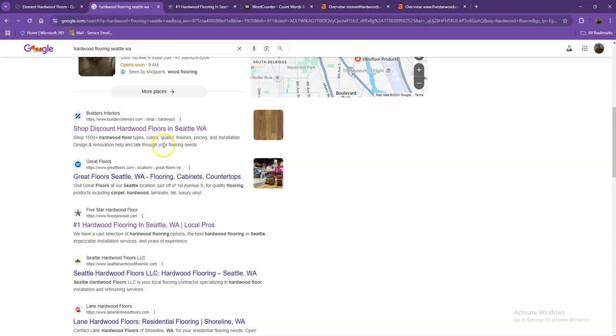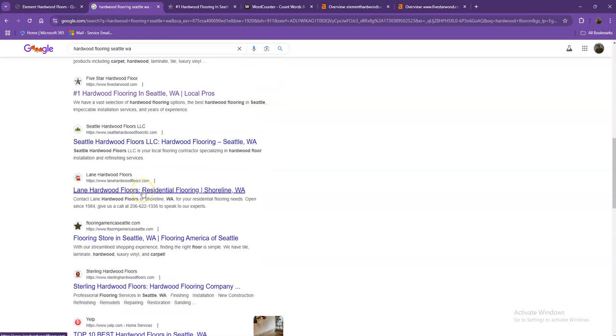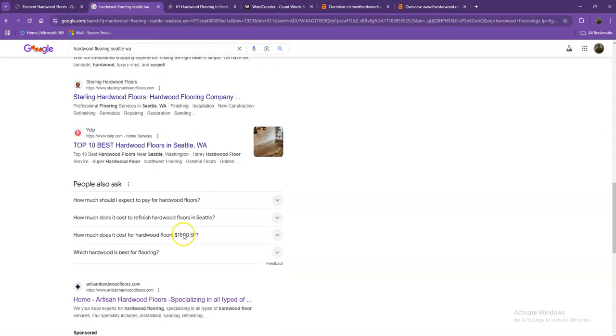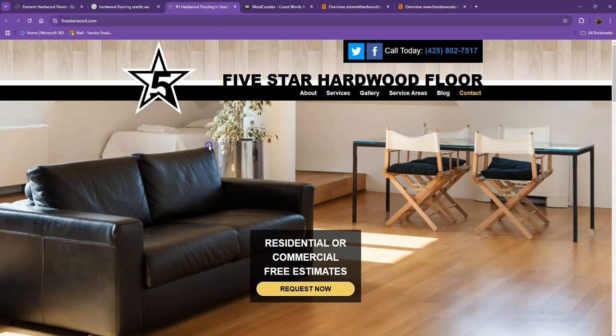Moving on to the next part, these are what we call the organic searches. These are all the websites that actually rank higher without people paying for any ads, just because they're doing certain things. And that's exactly what we're going to talk about and analyze. So we pulled up one of the top ranking websites, the one that says number one. Let's see what they have differently.